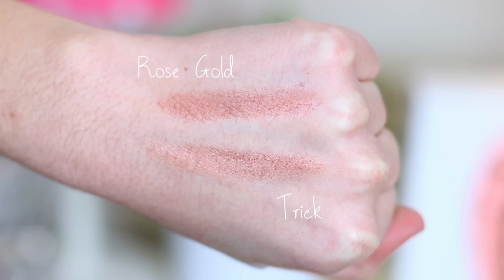They were definitely in the same family. They were very, very similar. The only difference was that Trick was a little bit more pigmented and bright.